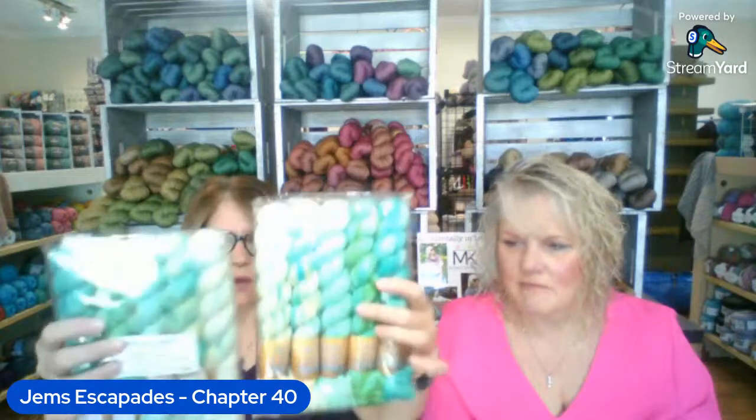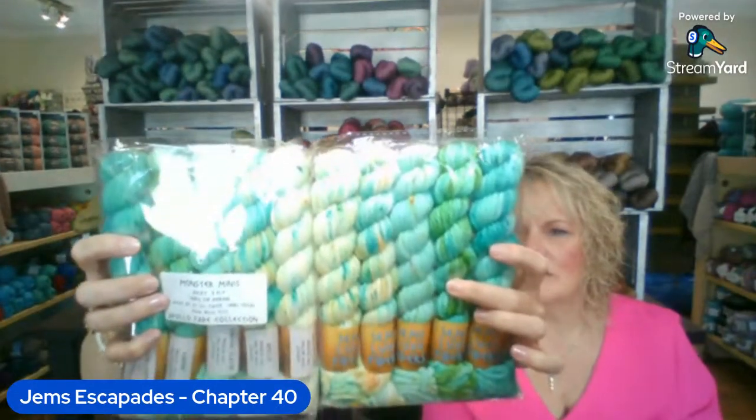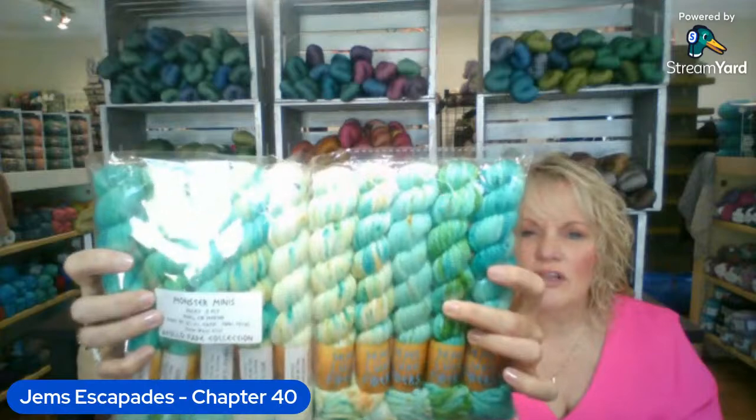We have the Apollo collection, which we've had for a long time. This would be a great spring color. The Apollo fade. And these are all in our Monster Minis. Now this cowl I think is in DK as well. I have it right here. I'm not really sure, I think it is. I think there are other yarn weights in that. I'll have to pull it up.